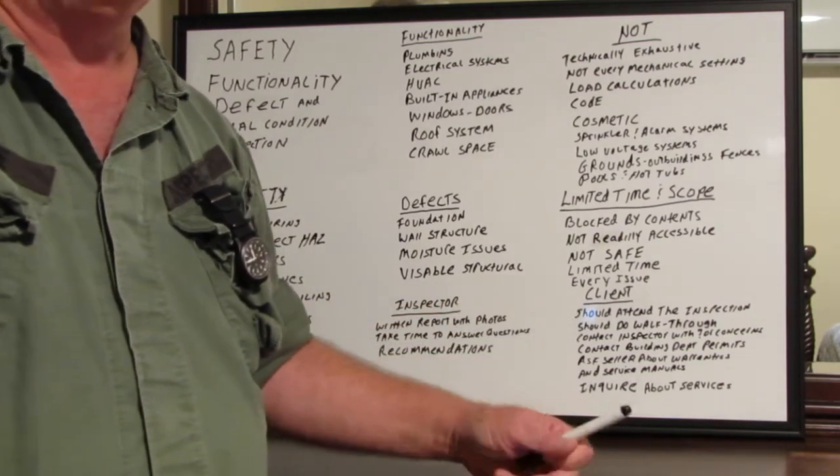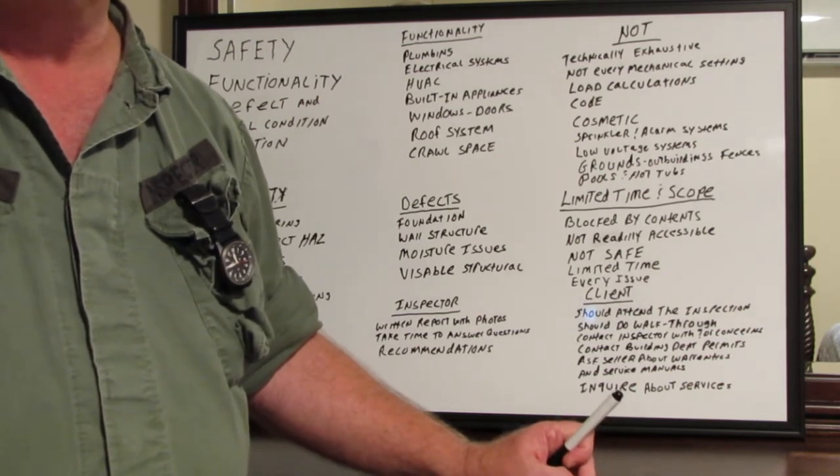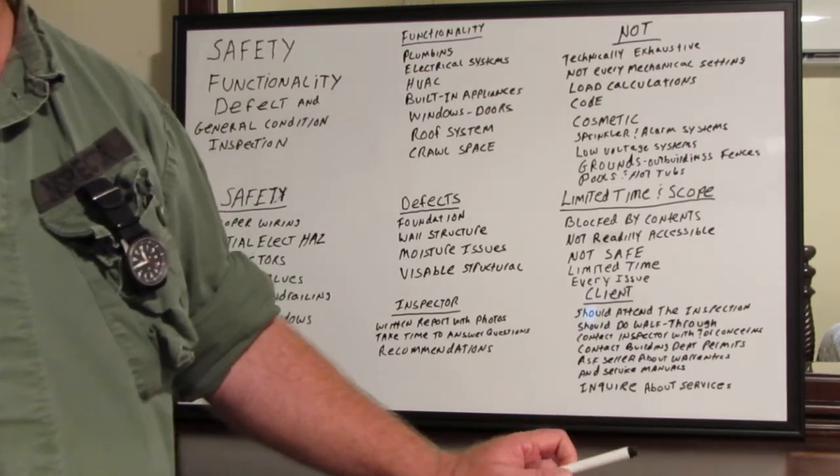Another thing too, if you're there at the inspection with me, I can point out the mechanical systems of the home. And if there is any big issue, which I think may be a big issue, you'll be there to see it firsthand.